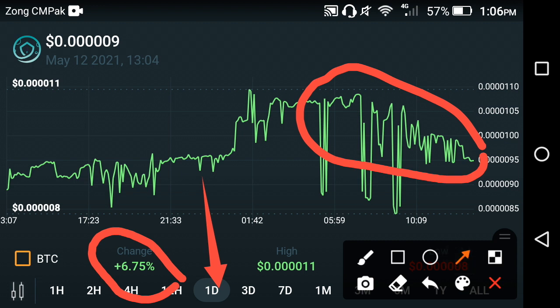At this time, the current last 20 price change is positive 6.75%, and the highest price of SafeMoon is 0.000011 USD. That is the highest price of SafeMoon.